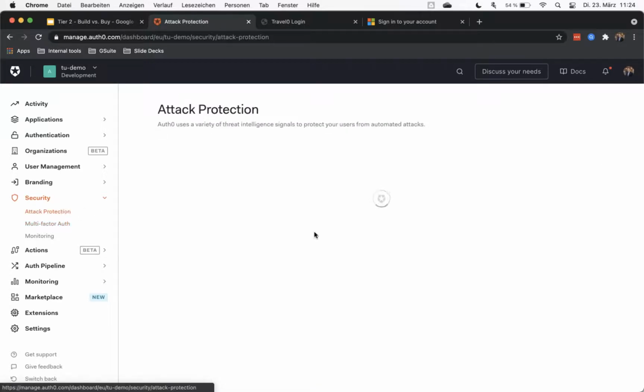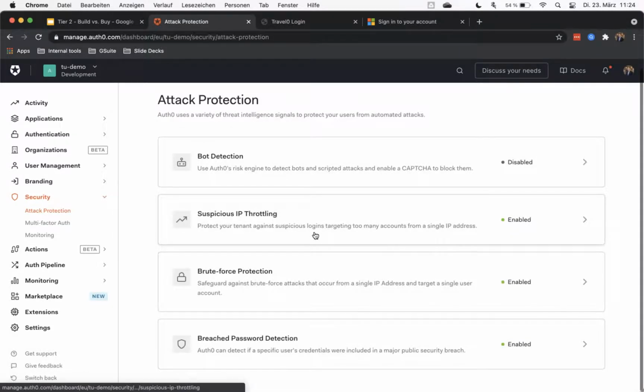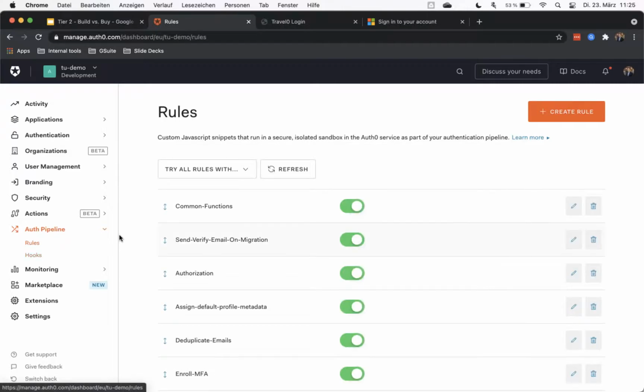You have out-of-the-box security measures. So by using a managed solution, you will automatically have protection against brute force attacks, bot attacks, and a lot of other security risks you have. And that's something I don't want to go into too much detail because this is really where your main effort should go. So that's the part where you should invest time after you've built all those basics, which is how can we extend our identity platform? Because identity is not a silo. Identity is part of your whole application.